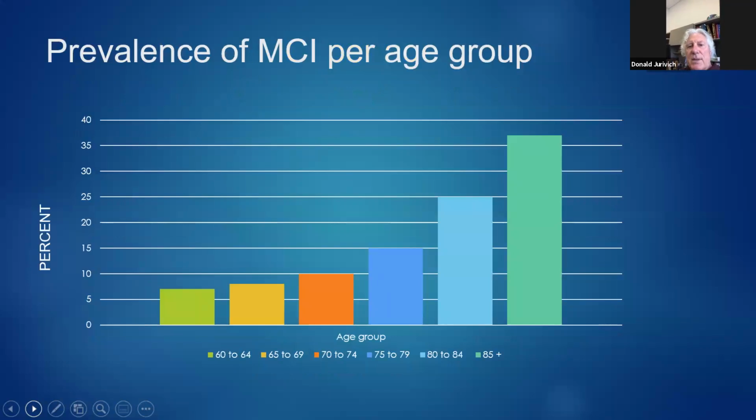So if you break it down into smaller age groups, you can see that there's a steady, somewhat exponential increase in the prevalence of mild cognitive impairment per age group. And so you can see that basically 1 out of 20 in the young old experience some form of mild cognitive impairment, and going up to basically a little over 1 out of 3 individuals who are older than 85. And that matches pretty closely to the distribution of Alzheimer's disease too throughout these populations. So we're talking about two different things now, mild cognitive impairment versus dementia, but they have similar patterns of prevalence.